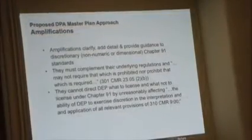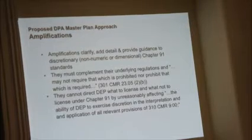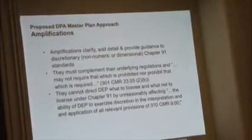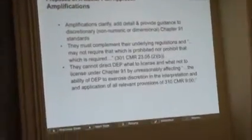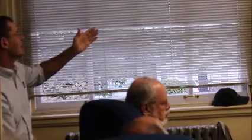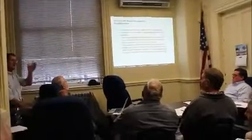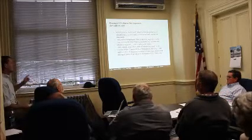This is where we struggle a bit, is they can't tell DEP what's a water dependent industrial use. So even though you might want to say, oh, we tried this, marine science and technology really looks and sounds and acts like a water dependent industrial use, you can't do that. The regs specifically say that you cannot make an amplification that reasonably affects the ability of DEP to exercise discretion in the interpretation and application of all the relevant provisions of the Chapter 91 regs. So you can't say if it's a duck, it's really not a duck. You have to give them some discretion in making that decision. So that really affects how you structure the amplification.